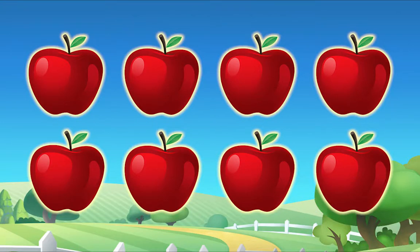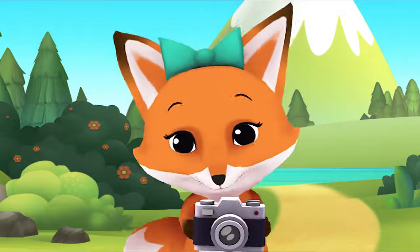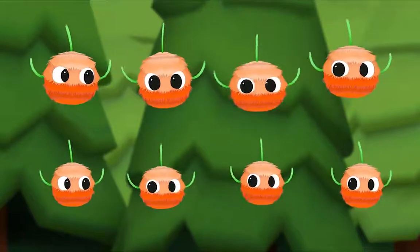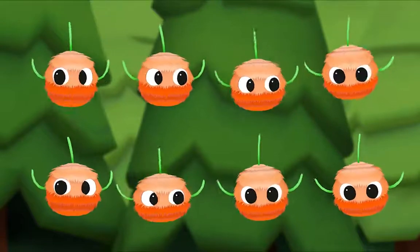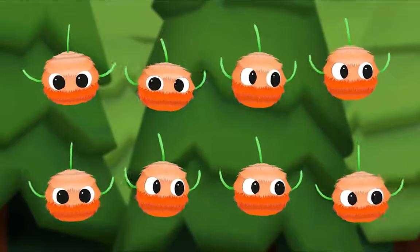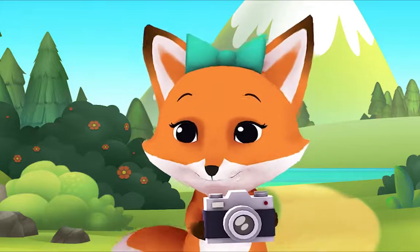Come on, Wigglebugs! Snack time! Together. Eight. There are eight wiggle bugs. One, two, three, four, five, six, seven, eight. How many wiggle bugs in all? Eight. That's right. Let's take their pictures. Say cheese! Thank you for helping me take that picture.